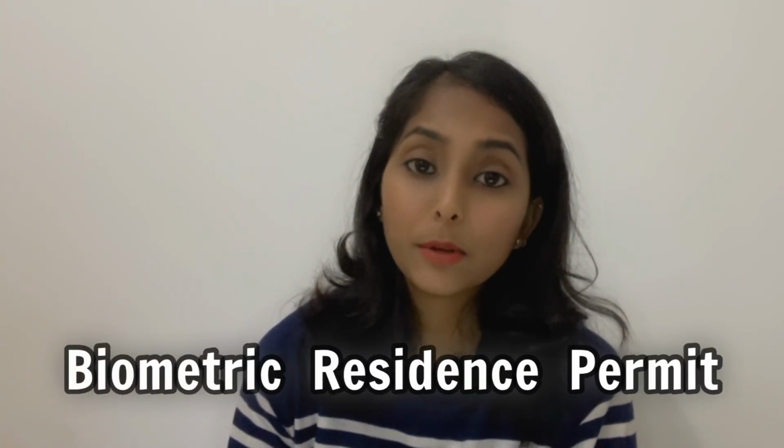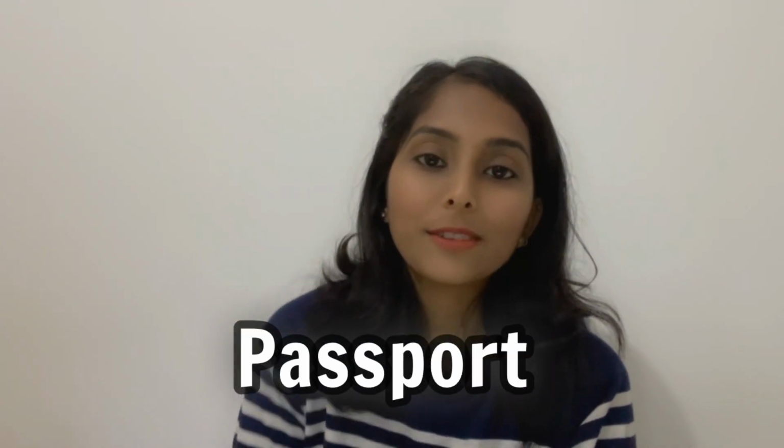Coming to the documents required, you just need 3 simple documents to complete this whole procedure. So it's simple and quick. The first one is the biometric residence permit, your BRP. That one is mandatory. The second one is the passport. Make sure your passport is not expiring in the coming few days when you're making the application. And the third one is the CAS letter.